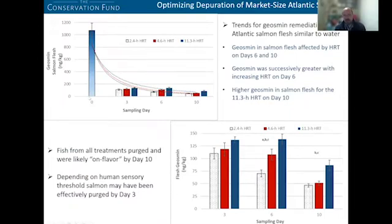So this is the same study, but the geosmin concentrations in the fish flesh. So this is the full depuration curve, and we actually boosted the geosmin levels in the fish early in the study. And you can see this exponential decay that happens after you put those fish in clean water. So what I did is I zoomed in on the fish data for day 3, 6, and 10, which you see here, just looking at it from a different perspective. And we also get this stair-step data set.